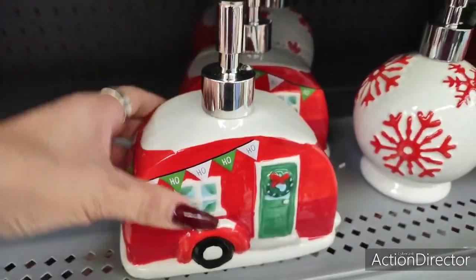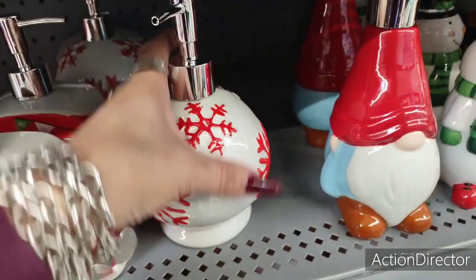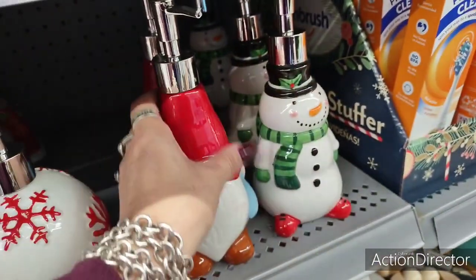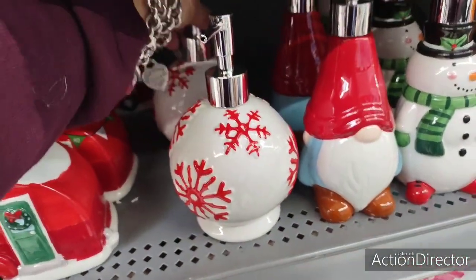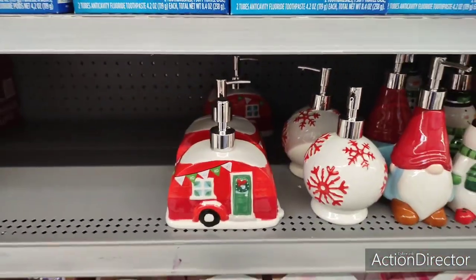Look at that. The camper. And of course, there's not a price. All right, we also have the ornament. I'm going to have to get on my app. It's super annoying, you guys. It really, really is. These are really cute. All right, I'll let you know how much they are, but these are adorable. Look how fun that is.